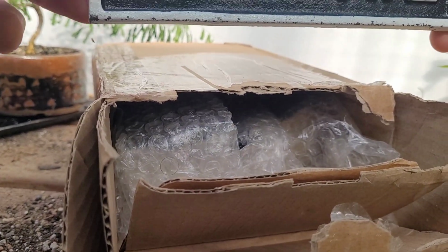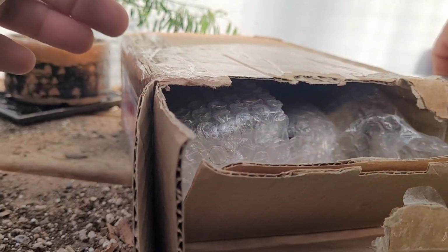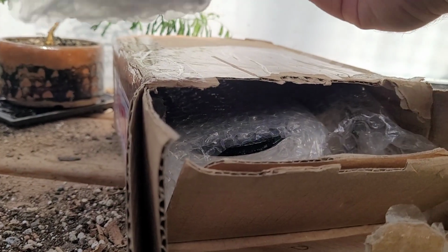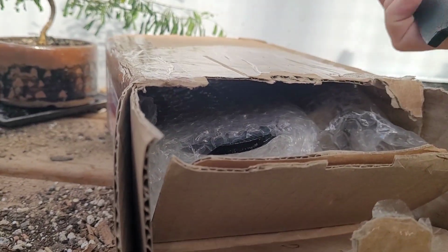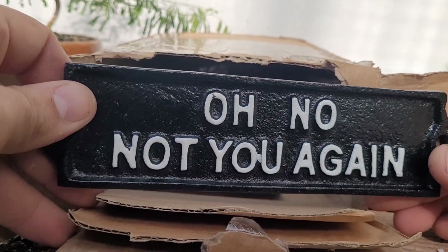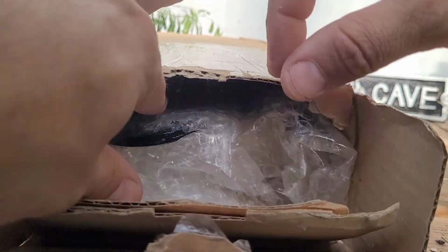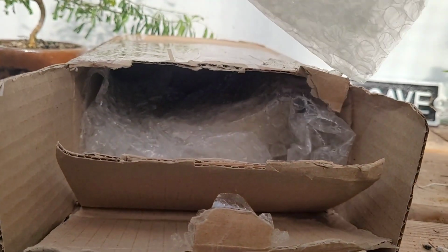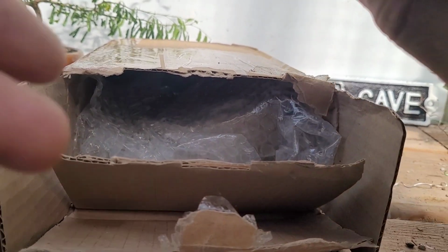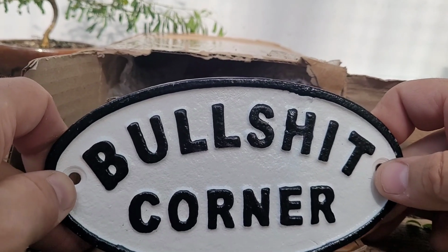So he got me some little signs here. This one's a little man cave sign. That's super cool. Let's see. What's this one right here? It says, "Oh no, not you again." That's funny. I really like that one. What's this though? Oh, so this one says "bullshit corner," and that's hilarious.